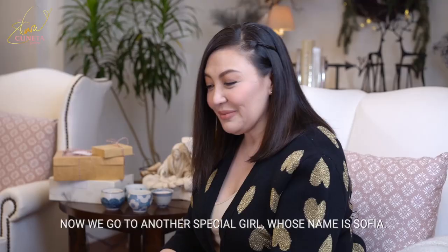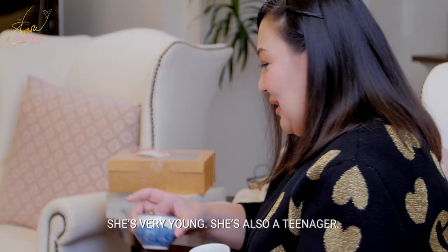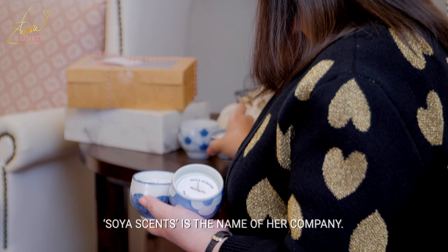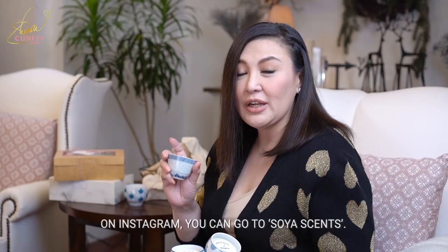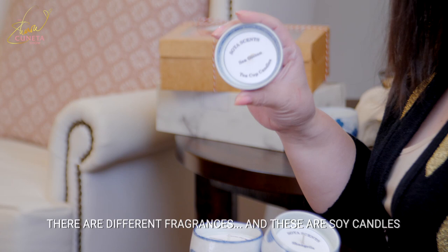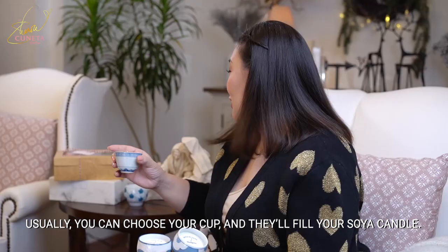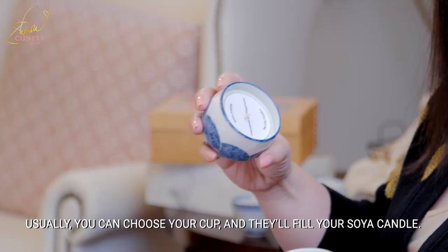Now, we go to another special girl whose name is Sophia. She's very young, she's also a teenager. Soya Scents is the name of her company on Instagram. You can go to Soya Scents. They're different, also fragrances, but these are soy candles made in special teacups, mostly Japanese. Usually you can choose your cup and they'll fill it with your soya candle.